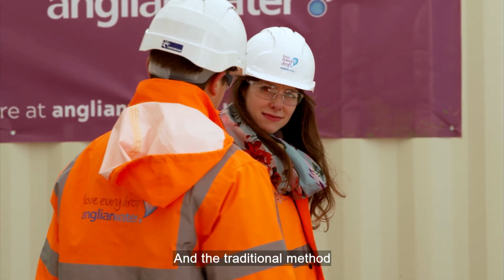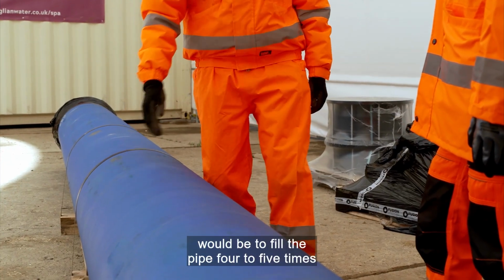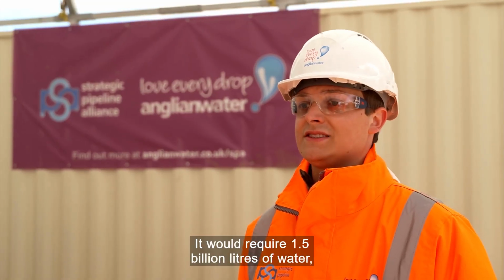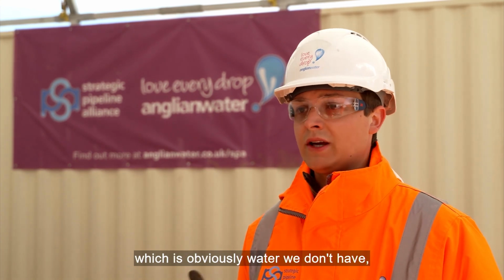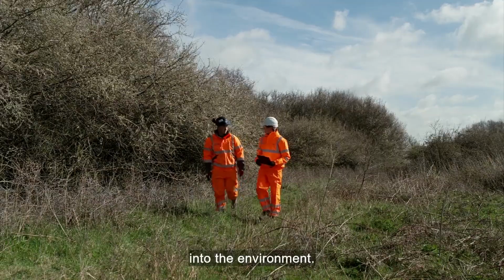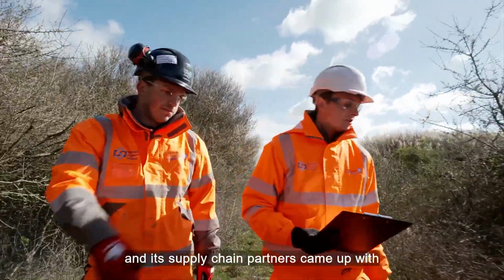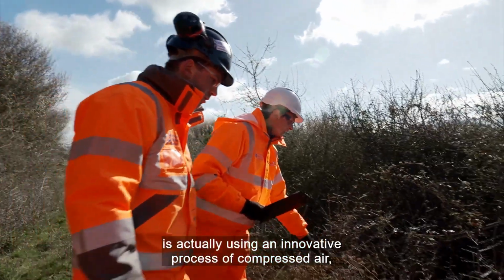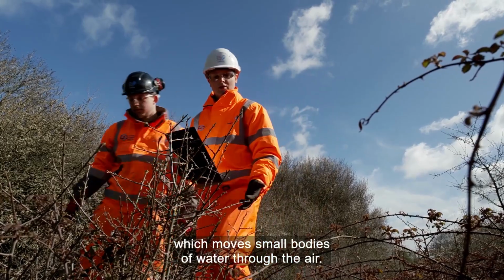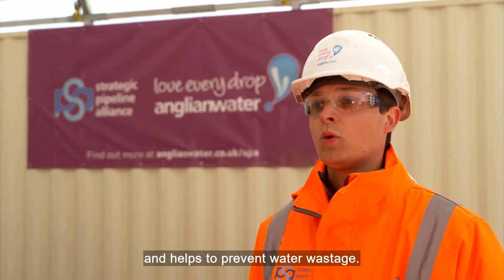And the traditional method to commission a pipeline like this would be to fill the pipe 4 to 5 times of highly chlorinated water. It would require 1.5 billion litres of water, which is obviously water we don't have, and also it's very hard to dispose of water safely into the environment. So the innovative solution that SPA and its supply chain partners came up with is actually using an innovative process of compressed air, which moves small bodies of water through the air. It's much better for the environment and helps to prevent water wastage.